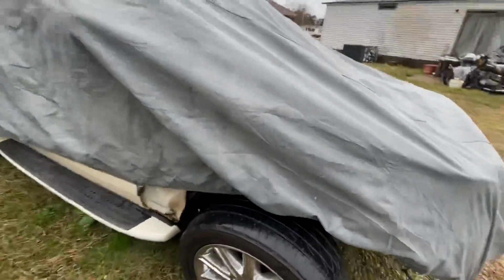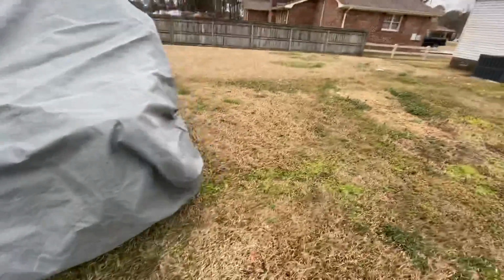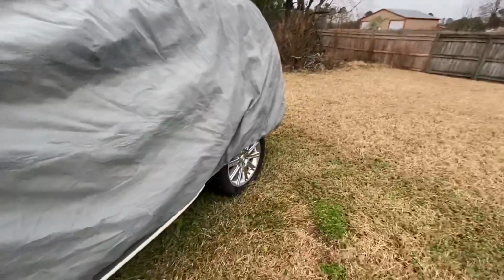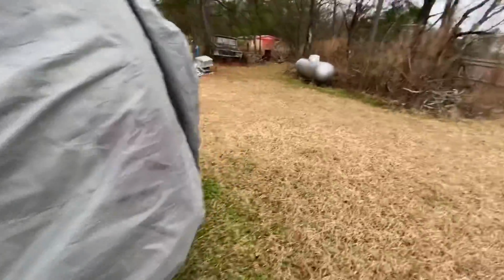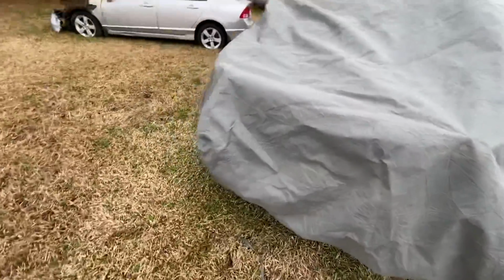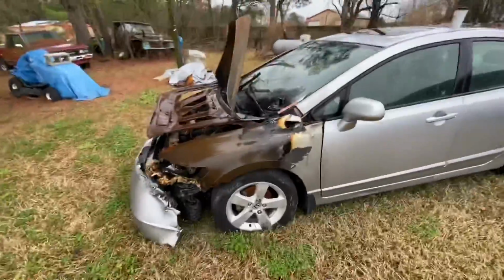All right, and now it's covered, which will protect that motor, which it's already probably got some water on it from being uncovered for the last who knows how long. And yeah, I am going to take more time to come out here and get this project done. So you'll be seeing more of this Aspen, and the goal of putting this one back together here in the very near future.